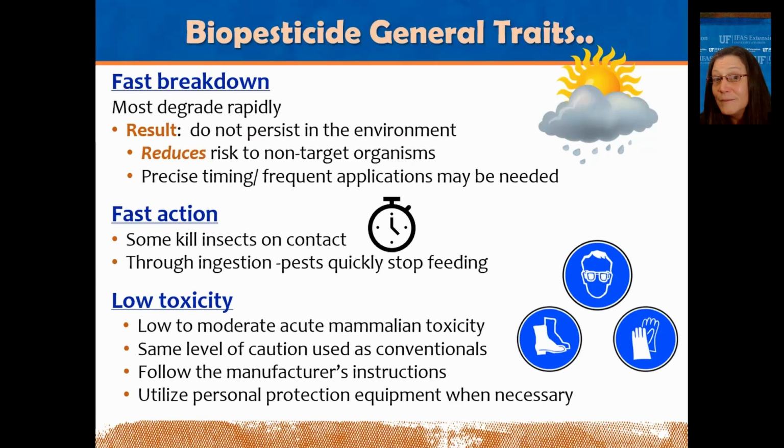Even if they're biorationals, they are still meant to kill or control. So you want to always follow the manufacturer's instructions when you use them and make sure you're wearing the proper PPE, your personal protective equipment, that it calls for on the label.